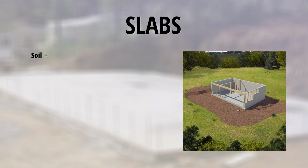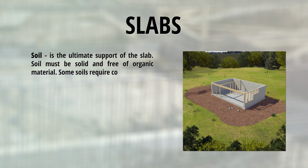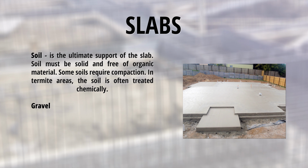Slabs. Soil is the ultimate support of the slab. Soil must be solid and free of organic material. Some soils require compaction. In termite areas, the soil is often treated chemically.